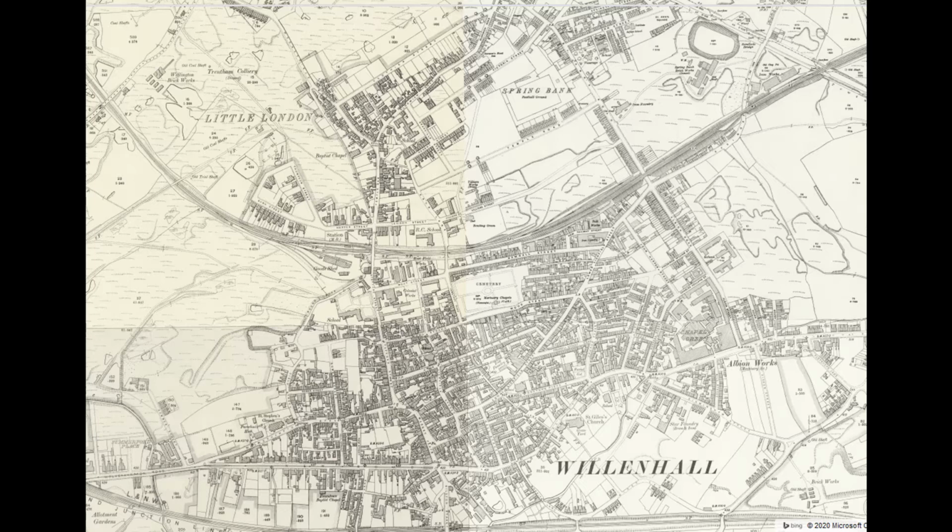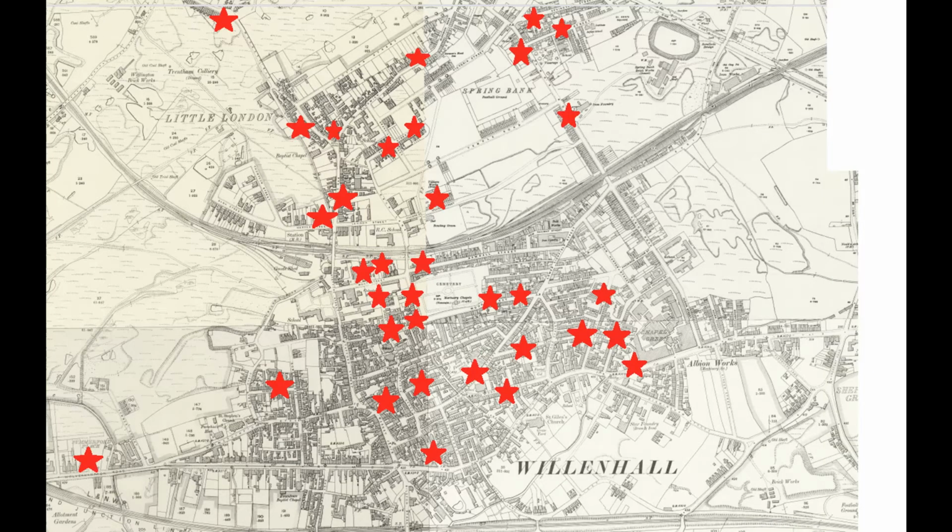Let's have a quick look at where all of these guys are. So I started plotting them, and as you can see, they start to fill the map up pretty quickly. These are just the lock makers that I know of that have names beginning with A, B and C that existed around 1900, let's say 10, 15 years, possibly a little bit longer, either side of 1900.